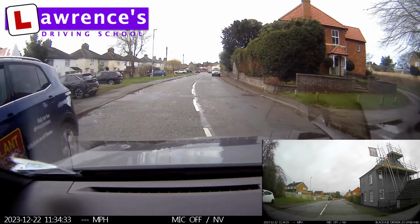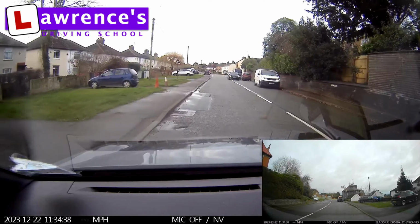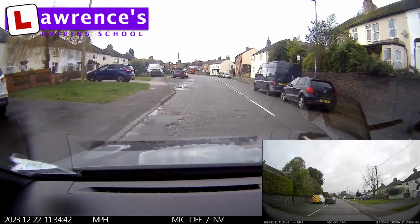Another learner doing a right stop and reverse manoeuvre. Don't think that was a test. Just a pupil, a student on a lesson.